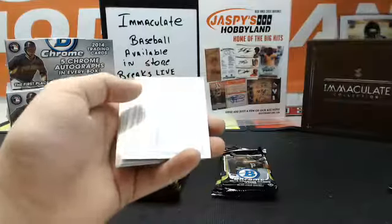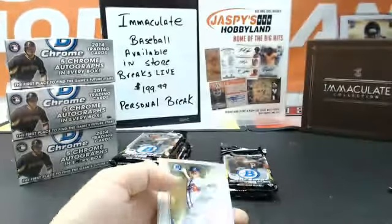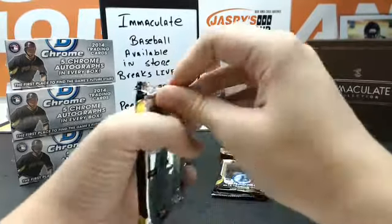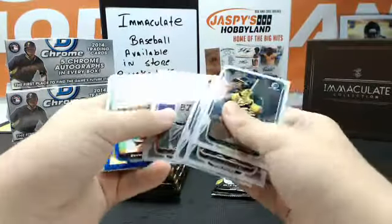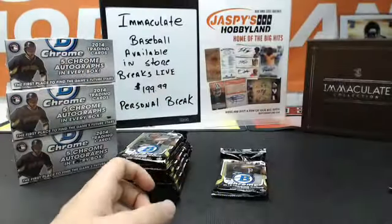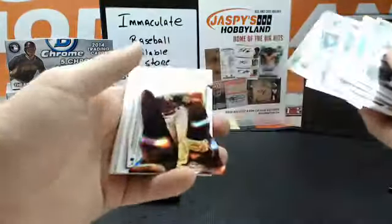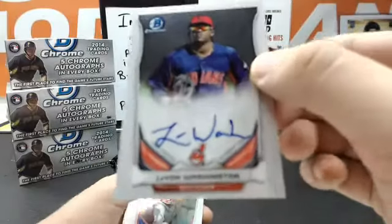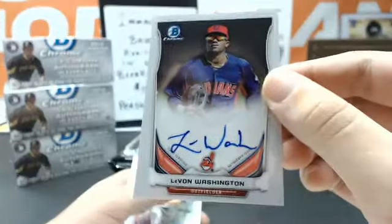Michael Franco, Rafael Montero, and an Austin Wilson autograph for the Mariners, going to Vash the 84. We'll do the duels at the end, with the dice roll. I'll go over that at the end. Madison Bumgarner, mini, and a blue of Evan Longoria to 250. Die cut, Chris Owings, and a Le'Veon Washington autograph for the Cleveland Indians, going to J. Wargo 7.